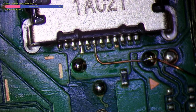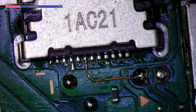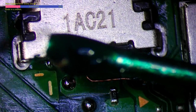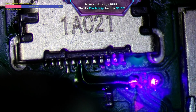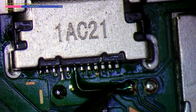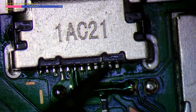Alright, just get that nice and dry. I'm going to be using some more conformal coating. And trim the wire. There we go. Right, time for a bit more coating. That'll do. That'll do, donkey, that'll do. Thank you, Electro Rep. Thank you, buddy, I appreciate that. That's solid. Nothing going to get shorted out there now.